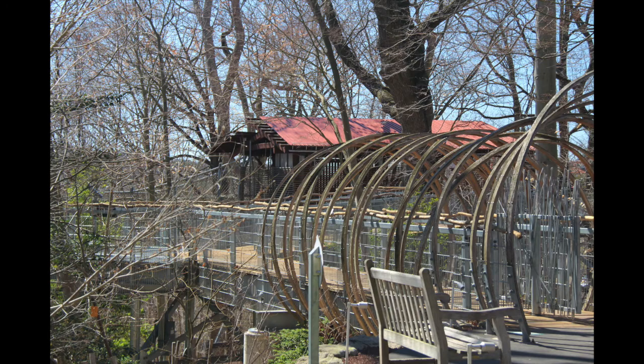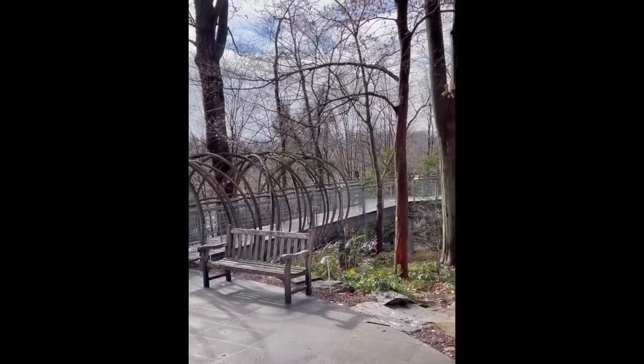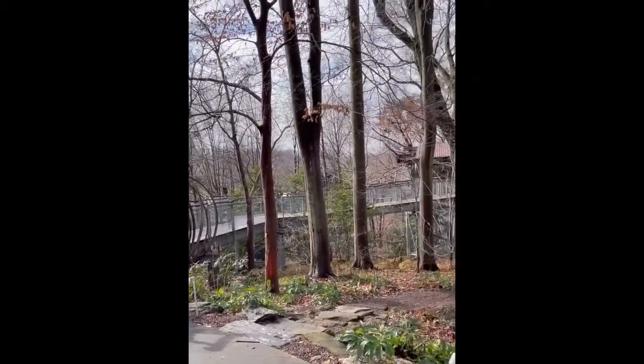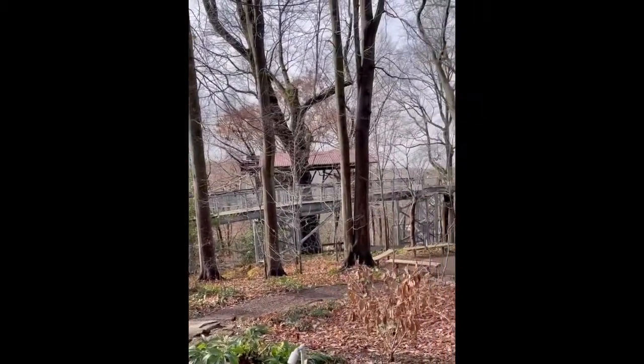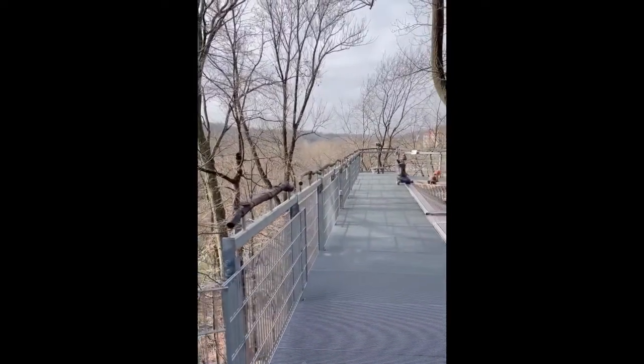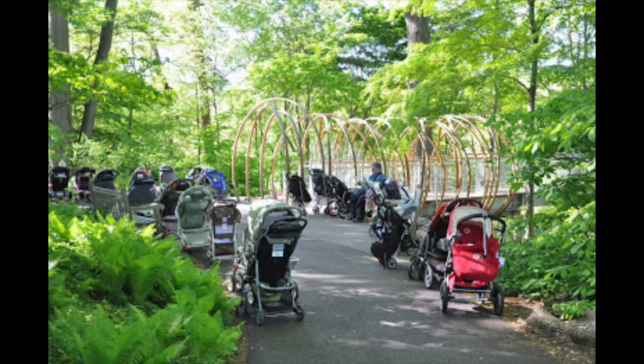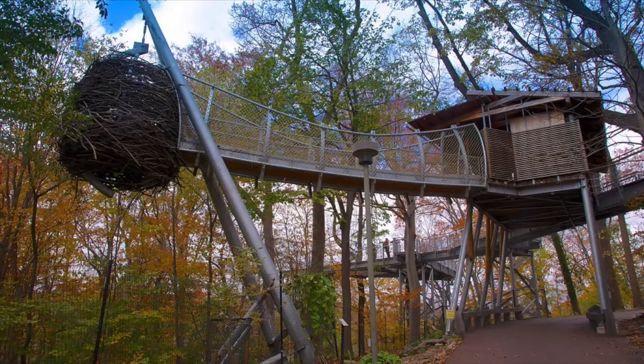In 2009, a new exhibit called Tree Adventure, featuring the Out on a Limb canopy walk, opened at the Arboretum. The centerpiece of the exhibit is a 450-foot-long walkway that soars 50 feet above the ground, giving visitors a bird's-eye view of the forest. This exhibit is wildly popular with children of all ages.